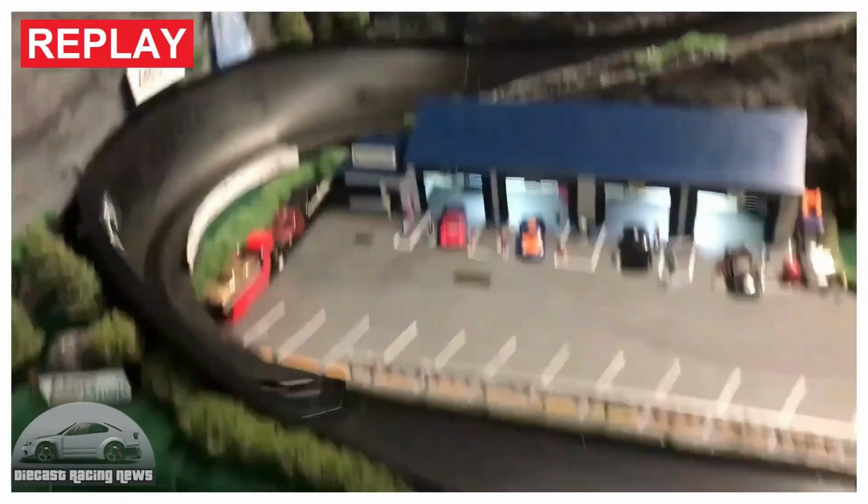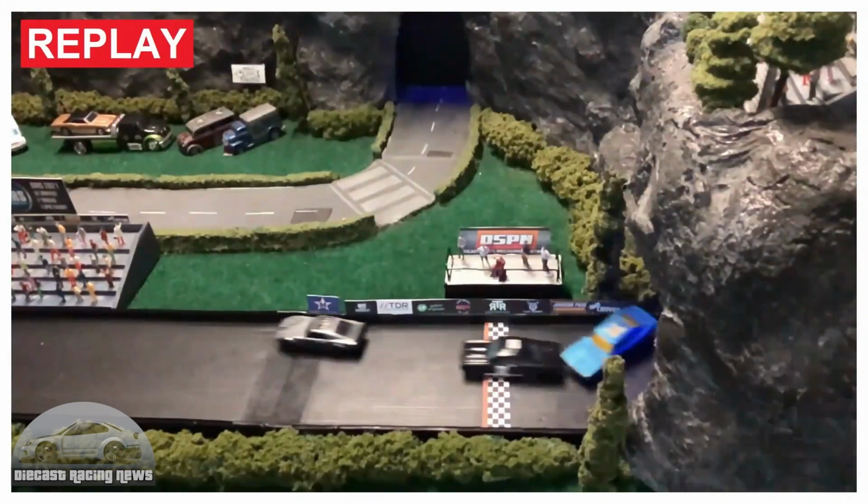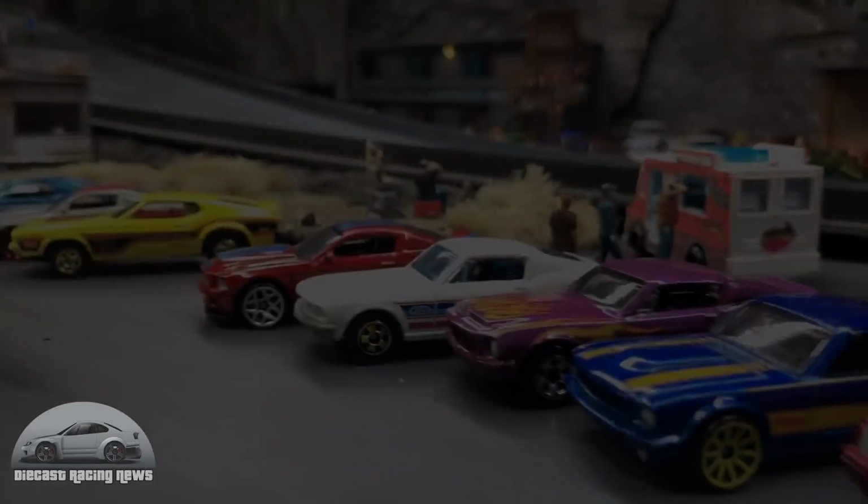Look at the blue car there, second place, ducks back in for a last minute pass. Wow, that's amazing. It certainly was, mate. Look at this. Just a beautiful overtake right before the line to take that win. And there is just race after race like that.